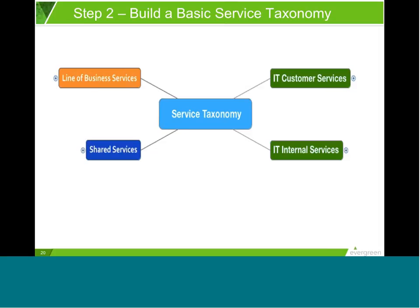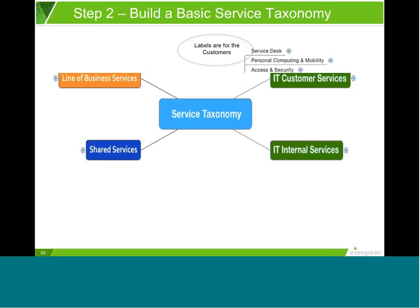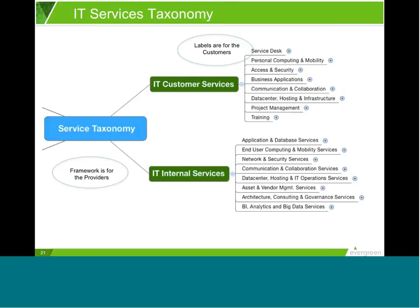So we built our taxonomy models in an easy-to-use, simple, and inexpensive mind mapping technology called XMind. Here you see a high-level view, two categories of IT services, customer-facing and internal, as well as shared services and line of business services. We'll look a little bit deeper here. And as mentioned, we break IT services into two groups, customer facing and internal IT. Now, you don't have to follow this convention, but these are often mixed together, which really confuses everyone.